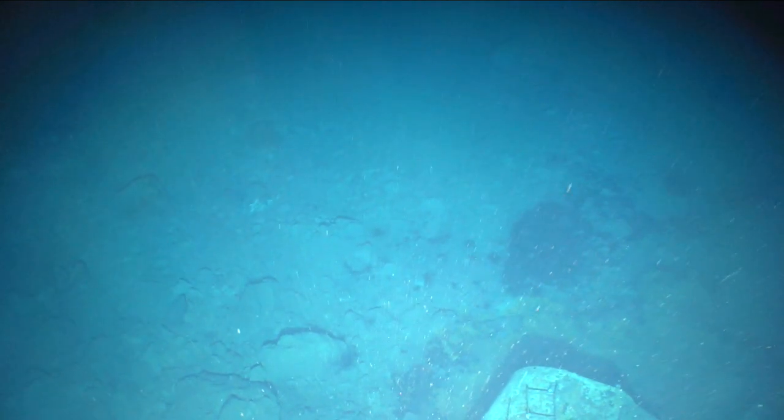How far is it from our position? About 85 meters. Any potential that it is the wreck? 85? Yeah, that's going to be the wreck. That must be the side of it then. Sorry about that. No worries.